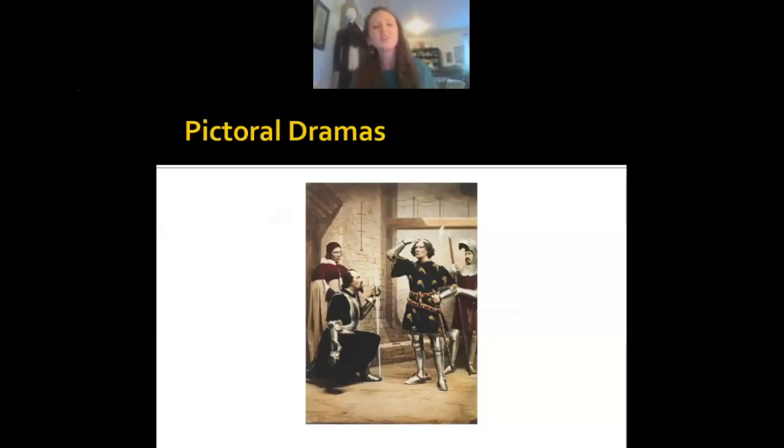So, as you can see here, the costumes are beautiful. The set, from what we can see of it, looks quite lovely. And so these were two of the hallmarks of pictorial dramas. Anything else about them? No?